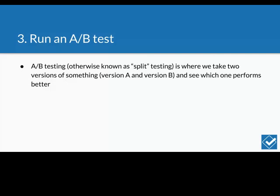So maybe they each have a 30% open rate. Or you can have a very small change, and it can be so small that it's not necessarily statistically significant. Maybe one has a 20% open rate, the other has a 22% open rate. That doesn't necessarily tell you anything. So you've kind of got a couple of options when you get an inconclusive outcome like that.